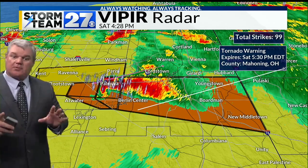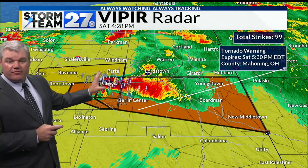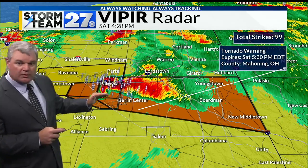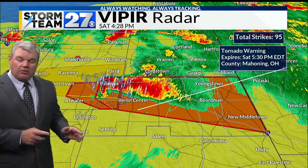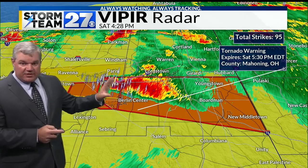So we're going to be with this storm for a while here in Mahoning County as it tracks its way on in. We've got you covered here. Here's what you need to do. If you're in the southern half of the county, this is up to the north. This is mainly north of 224 at the present time. We're going to watch it very closely. We're going to track it with you as it moves on in. If you are along 224 and north, at this point, you need to be taking your tornado preparation.